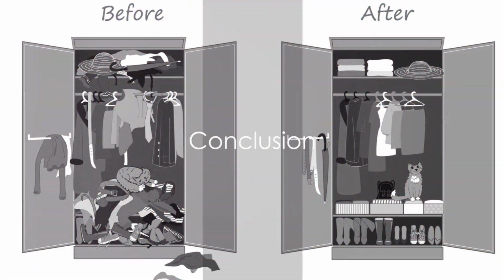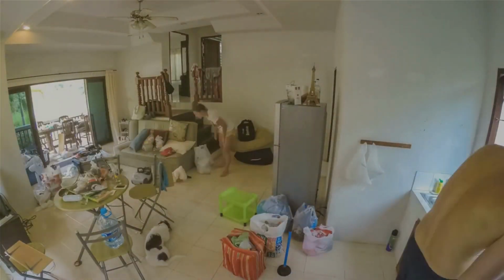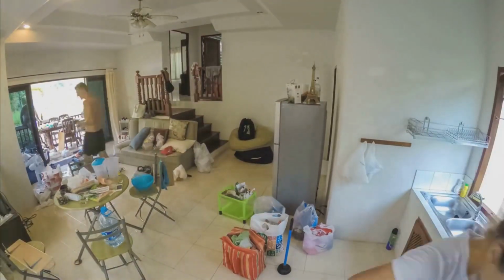That's it for today. Implement these hacks and watch your home transform into a more organized, efficient space.